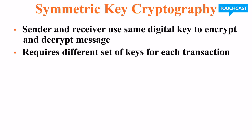In symmetric key cryptography, the sender and the receiver use the same digital key to encrypt and decrypt whatever message is being sent over the network. It requires a different set of keys for each transaction.